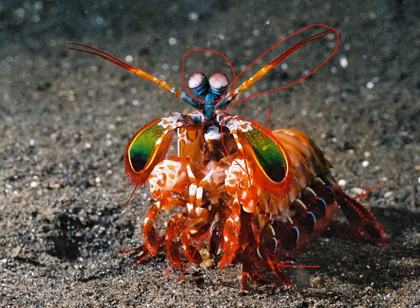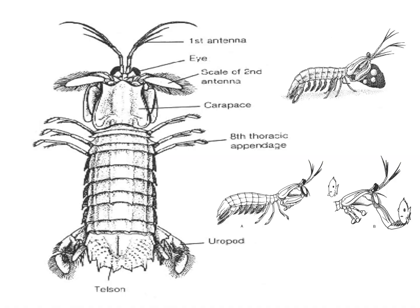Similar body plan to all the malacostracans. As I said, you can see the basic body plan of a malacostracan here with the carapace, telson, uropod, abdomen, and you can see the pleopods down here, and it has the greatly enlarged thoracic appendages, the pereopods, for catching prey.